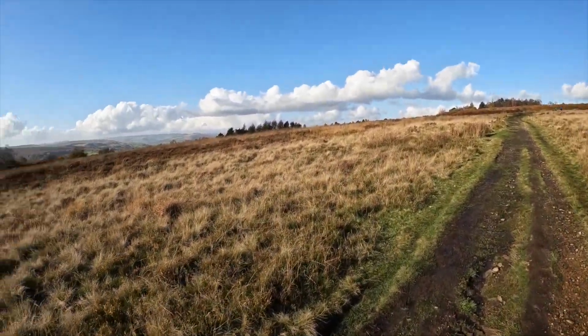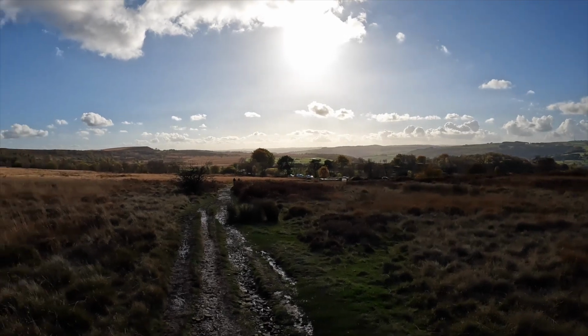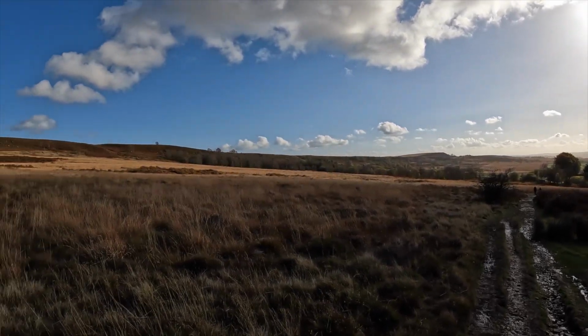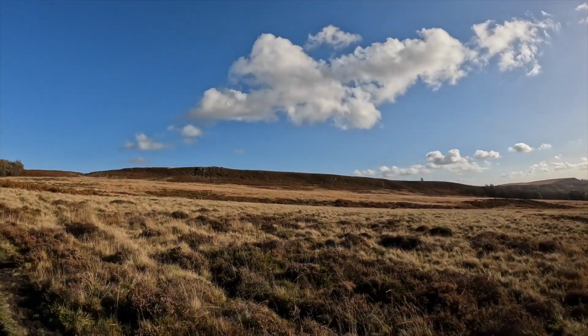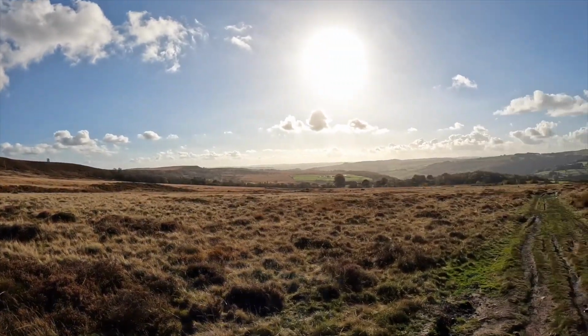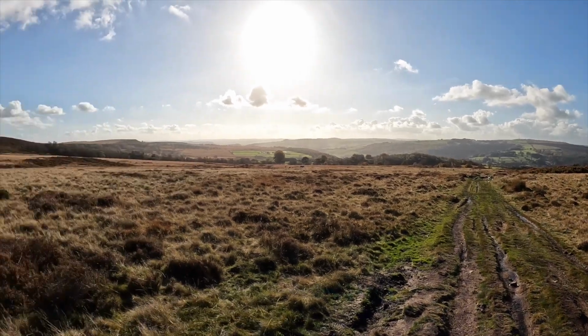I'll just pause for a moment. This is the view over towards White Edge. Just smiling, thinking I'm 20 minutes from Sheffield city centre. And in probably the same 20 minutes I could be back at the car, back at the bus stop and back in the city centre, or still out here.